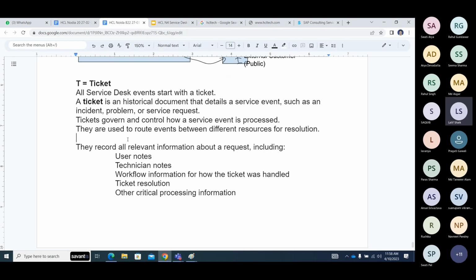Okay, so they record all relevant information about a request, including user notes, what the customer is telling, and technician notes, what the technician observed. Also in the ticket is workflow information for how the ticket was handled. It means to whom it was assigned, who took care of it, who handled this ticket, what the person did to complete the task or solve the ticket, and what other steps were taken. This entire information is recorded in the ticket.